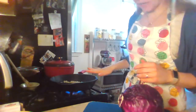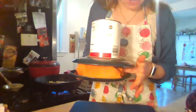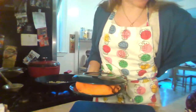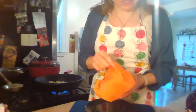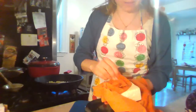While that's getting started, I'm going to show you how to prepare some tofu. So you can see my setup right here. I can get it balanced. I've got a plate, my tofu, another plate, and a slightly heavy object. So I got a jar of tomatoes. This is so that we can squeeze out the excess liquid in our tofu. So you can see I had just had it wrapped in a clean dish towel.